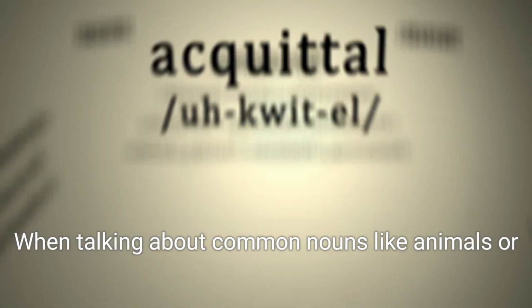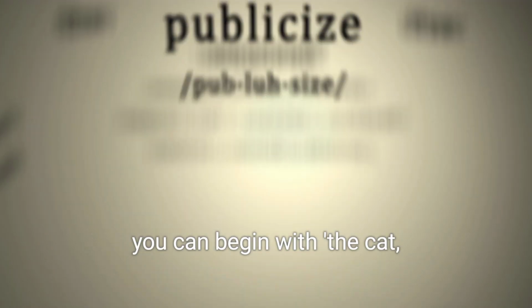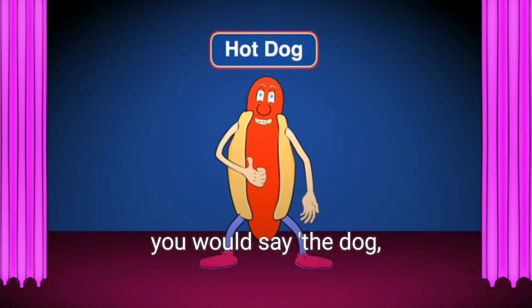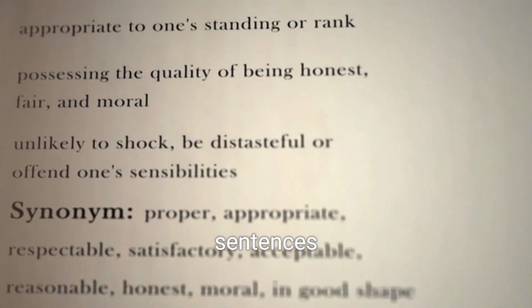When talking about common nouns like animals or specific objects, you can begin with the cat, which is katten in Norwegian. If you want to mention your dog, you would say the dog or hunden. These basics are crucial to make your first few sentences.